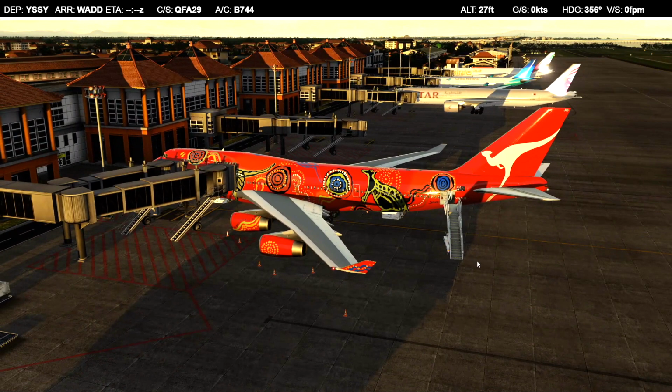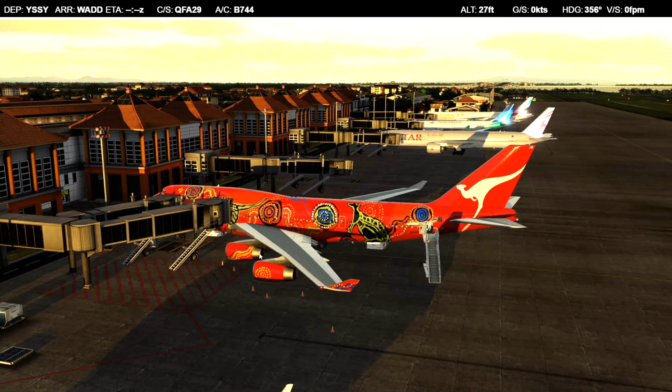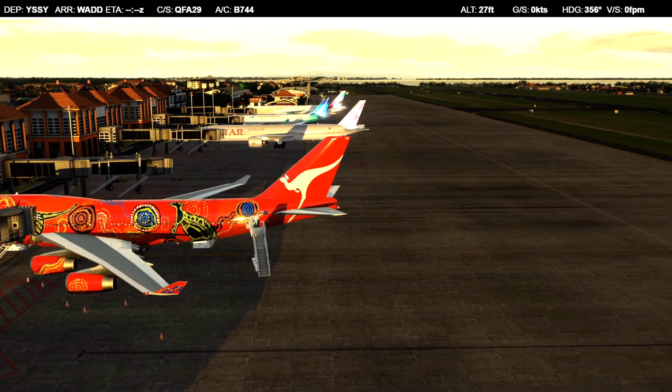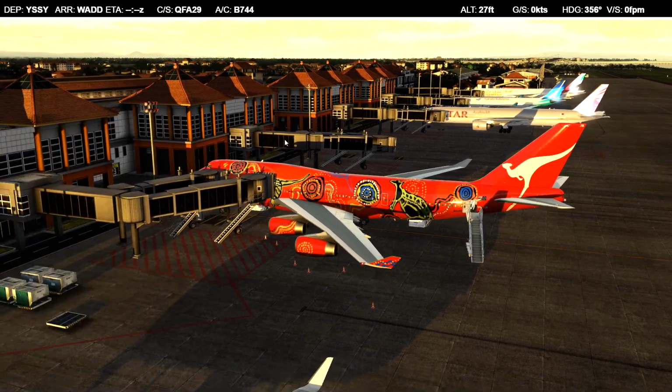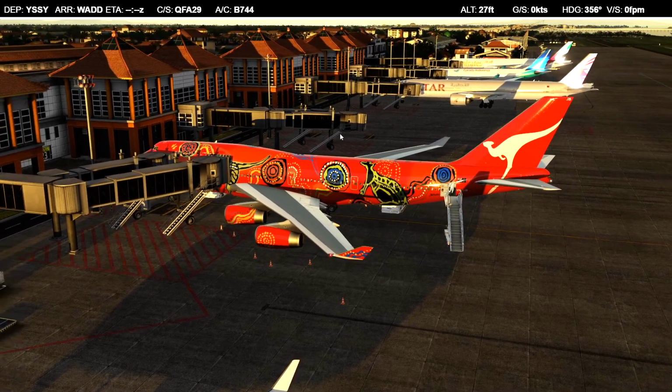Really, really good stuff. When flying these, like the 747 in this kind of beauty on P3D, I really don't miss Microsoft Flight Sim at all. But yeah, once we get a 747 in Microsoft Flight Sim, of course, it's going to be a game changer. But for now, I'm just super happy that we still can fly the Queen of the Skies.